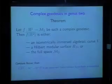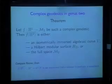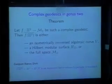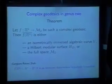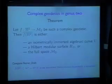Well, unfortunately, I only have an answer to this question in the case of genus 2. On the other hand, many of my colleagues are still working on surfaces of genus 1. So perhaps this represents progress. Anyway, genus 2 is the first interesting case. And the theorem here is that the closure of a complex geodesic is always an algebraic subvariety of moduli space.